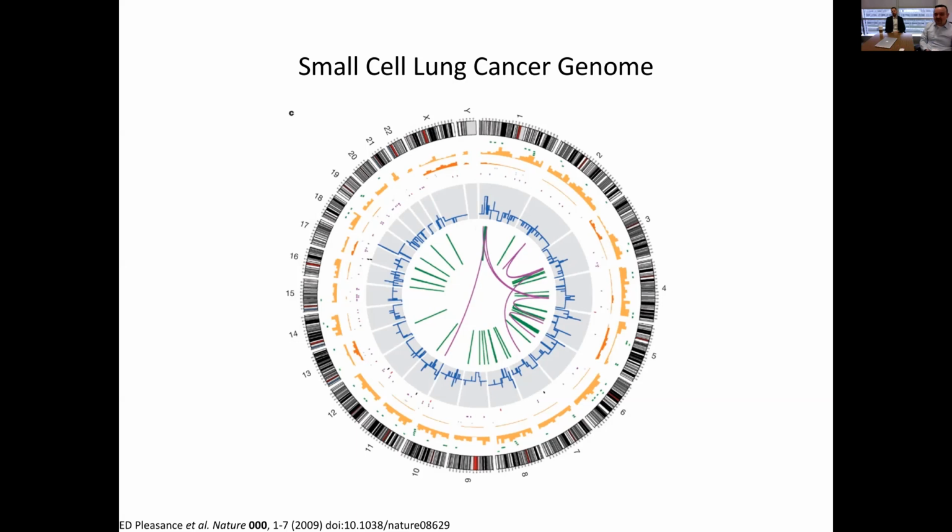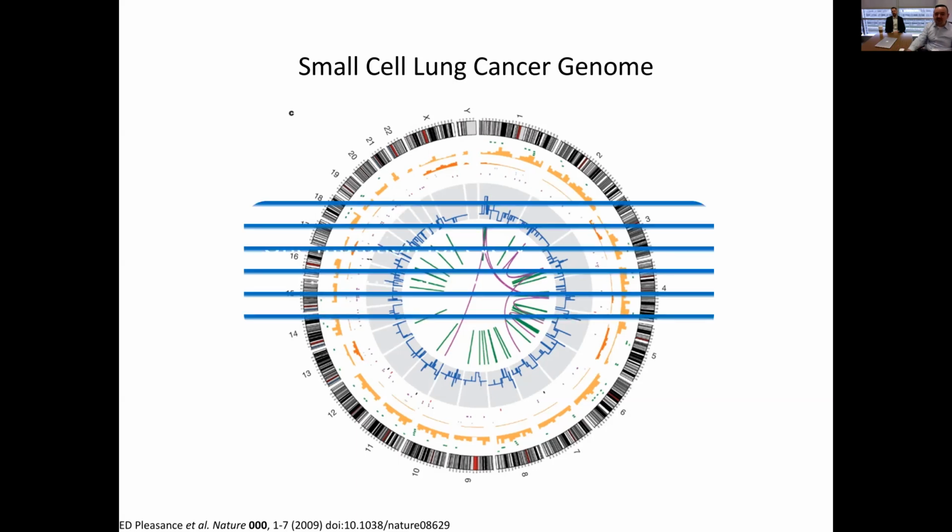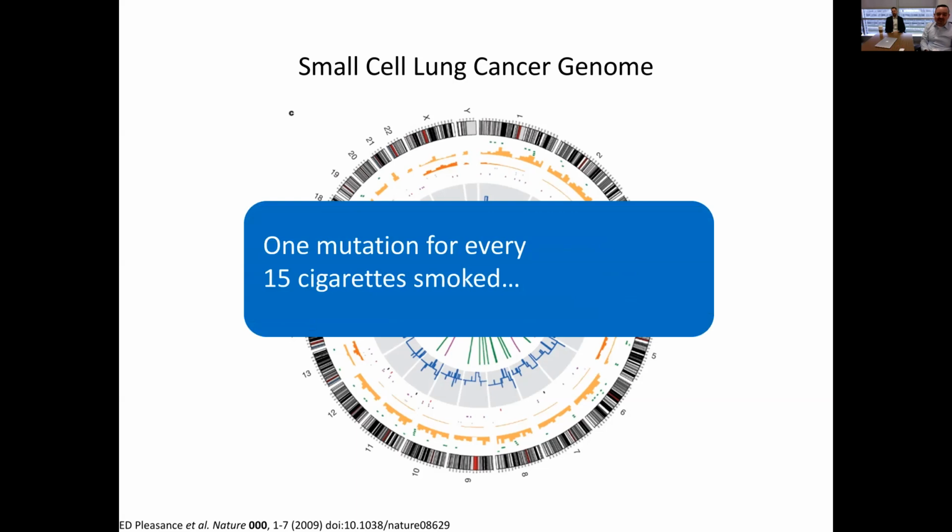But probably what made this article make it into the New York Times and the Wall Street Journal at the time was they had the smoking history on this particular patient, and they were actually able to calculate that one mutation was incorporated into the genome for every 15 cigarettes smoked. Now, we've known since probably at least the 60s or 70s that smoking was mutable and cancer-causing, but this was the first time that we could actually put a number to the mutability of smoking in cancer genomes.